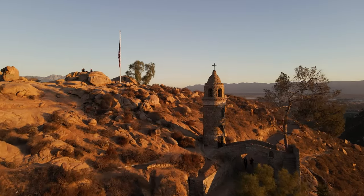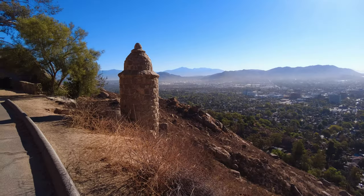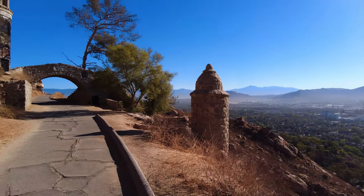Peace Tower and the Friendship Bridge were dedicated to Frank Miller in 1925.